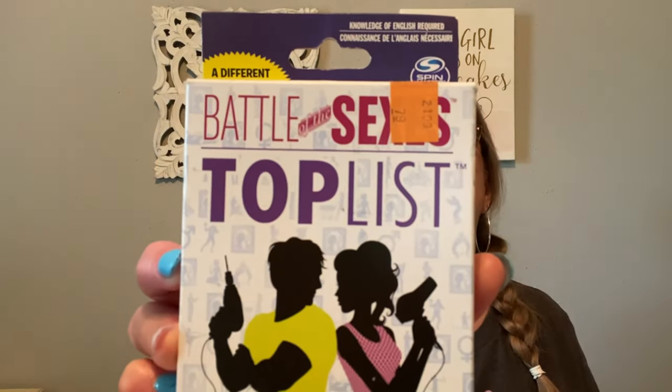Another package topper that I got, moving away from school, moving into like your friends, I don't know, because it's definitely not for school, y'all. This is the Battle of the Sexes Top List. And this is just a card game. It's men versus women. Who's top in top 10 list? It says men. Can you name the top 10 most popular women's magazines? Women. Can you name the top 10 states that issue the most hunting licenses? I can't answer either one of those questions, quite honestly. It says, Battle of the Sexes top lists proves which gender knows the other best. Each card has two lists, one geared towards women and one towards men. Guess the highest answers on the opposite sex list and you'll score big.